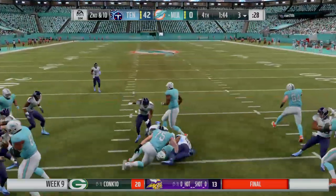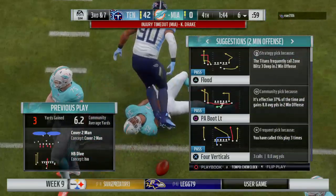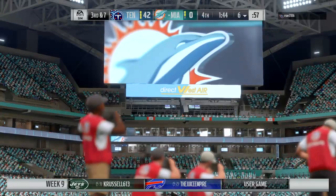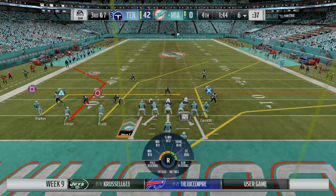Running, it's Drake. And a short gain here as he gets it up only to about the 6. Now a stoppage here as it looks like we've got a Dolphin shaken up on the play. We'll get an update when we come back to Hard Rock Stadium.